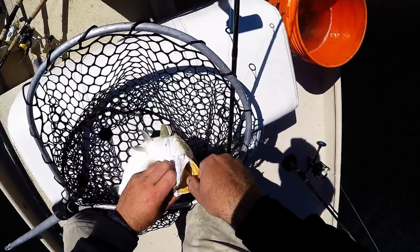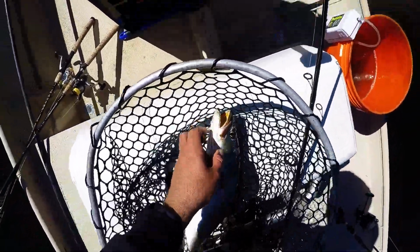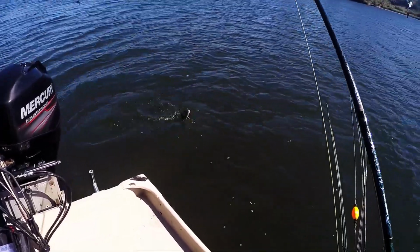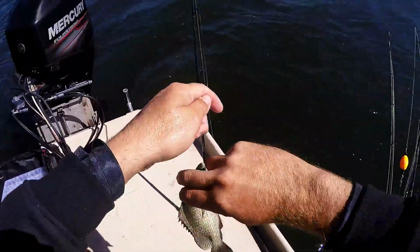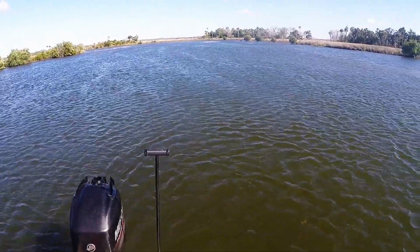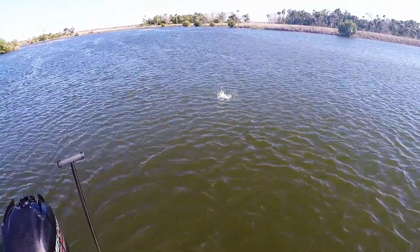Good job. That's like one of the biggest trout I've ever seen. Not big, but he's a keeper. Get him in the boat. He's a keeper. Don't let him fly out. He's not huge. Feels like a red. He's running fast. Big old trout.